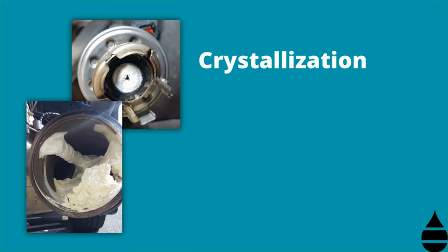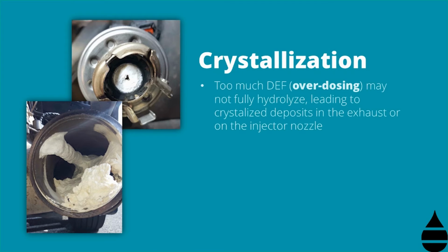Crystallization is another problem, and what we're seeing here is essentially mineral deposits on the injector tips or in the exhaust piping. And the reason why this is occurring is because we're injecting too much DEF, and that's called overdosing, and it may not fully hydrolyze. The reaction may not fully occur. So this is leading to crystallized deposits in the exhaust or in the injector nozzle.